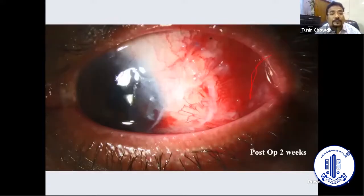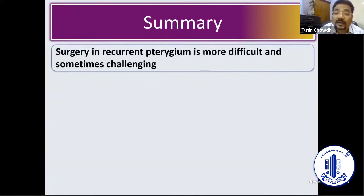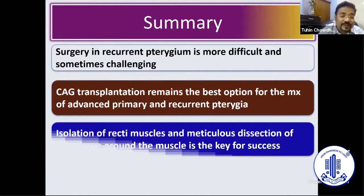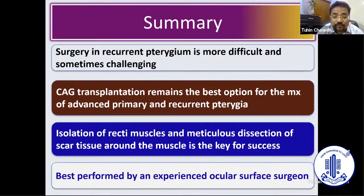So, to conclude, surgery in recurrent pterygium is more difficult and sometimes challenging. Conventional autograft transplantation remains the best option for the management of advanced pterygium, in both primary and recurrent cases. Isolation of the rectus muscles and meticulous dissection of the scar tissue around the muscle is the key for success. And it should best be performed by an experienced doctor or surgeon.